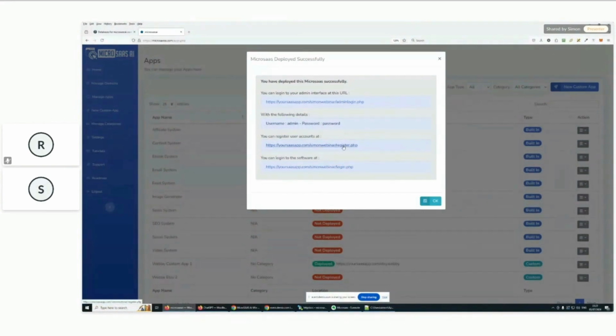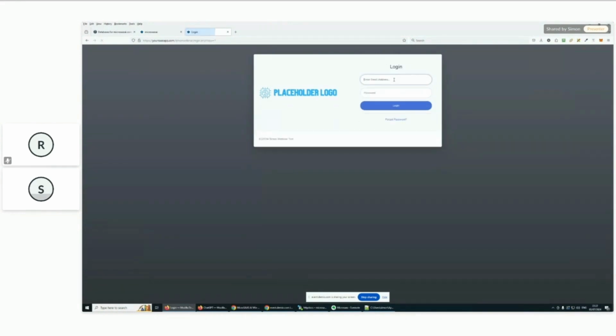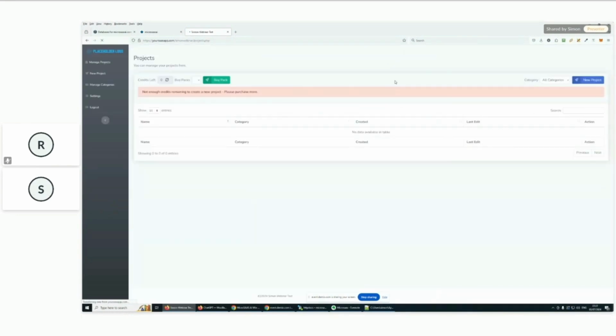So if I register an account there, I'm going to put Simon, my email address and the password, register account, and you see it says placeholder logo. We change that in the admin settings later. Let me get rid of Roboform. I'm going to log into the app, and boom, there you go.